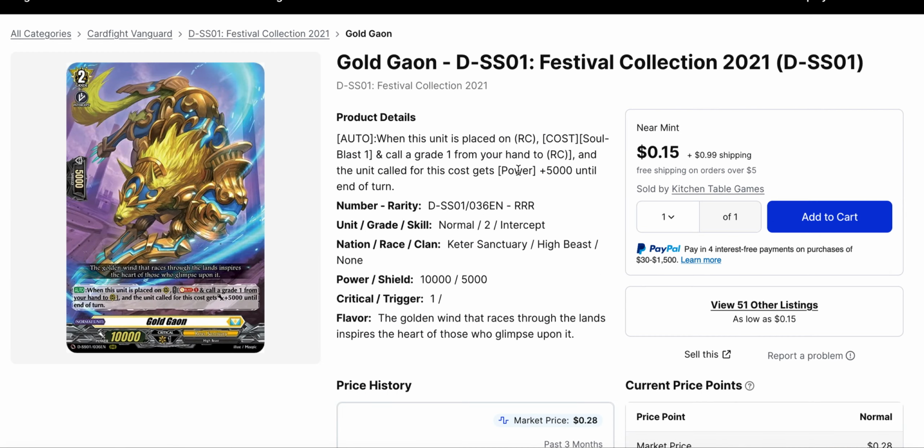Now let's move on into singles, starting with Gold Gaion from Festival Collection 2021. Didn't even know about this card until recently. It just popped up when I was looking at best selling, but I can see why.